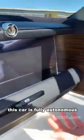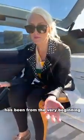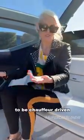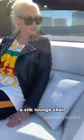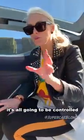No steering wheel. This car is fully autonomous. Now, what you could say is Rolls-Royce has been from the very beginning an autonomous car, because they were made to be chauffeur driven. So you were always kind of hanging back here in luxury and comfort. Look, you've got silk pillows, a silk lounge chair here in the back. You've got hand-woven woolen carpet. It's all going to be controlled with artificial intelligence.